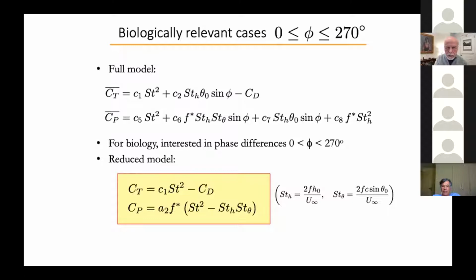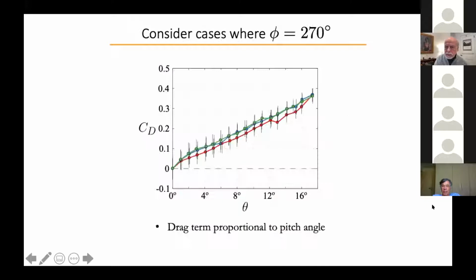How does it work? Let's take a look at the next slide. Before we go on, we have to have a model for the drag coefficient. And it turns out that for these heaving and pitching motions in this sort of phase space, we have a rather simple drag coefficient. It just seems to depend upon the deflection of the panel itself. In other words, it's just simply based on the angle that the panel makes with the direction of the incoming flow. So it's a very simple dependence upon theta.